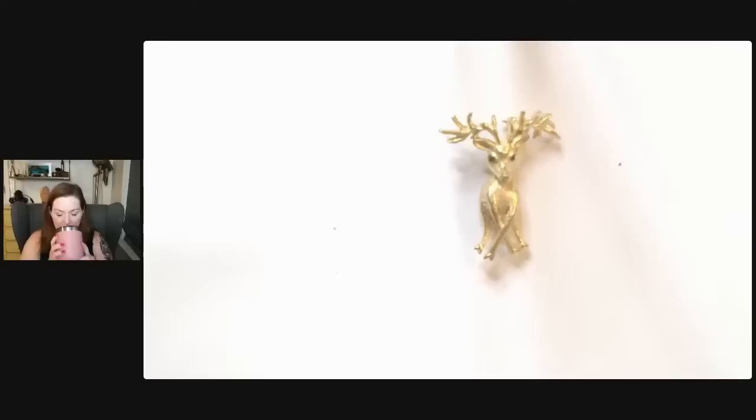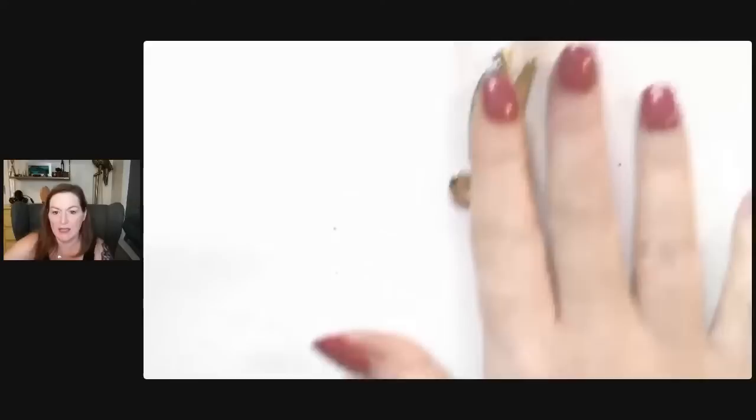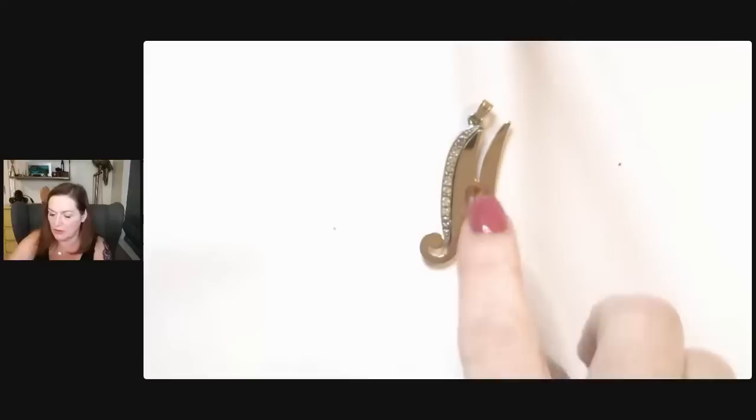All the pressure's on now. Okay. I don't see a mark. Why are his legs like that? Seriously. I don't know. Okay. And now let's take a look at this. So this M pendant, it is magnetic, but it's still pretty nice. I could put it on that other gold chain probably if it'll fit through that loop.